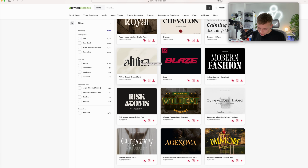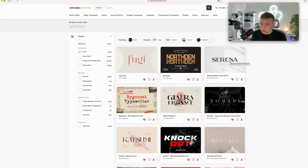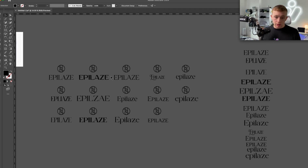Don't think I'll actually use it. That's really nice, but I don't think it'll suit this brand. Ooh, that could look really nice. Or it might look horrible. Wonder how many pages there are. So let's take a look at what fonts we've got.